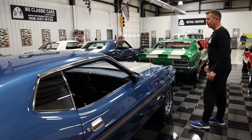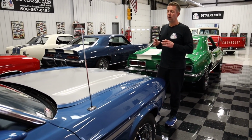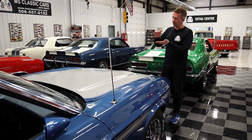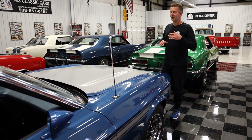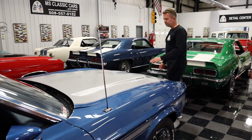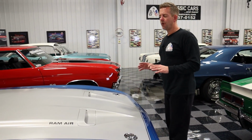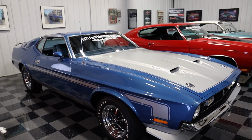Like this Boss 302 next to it, this car has another great story. This is a car that was with its last owner for many, many years. There's tons of documentation that I've organized in a binder. It's got to be this thick. Original paperwork from day one. It's got everything that you could imagine regarding its provenance. And again, it sports the original color combination. It also has its original matching numbers Boss 351 V8 engine, and the original matching numbers 4-speed transmission.